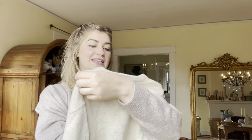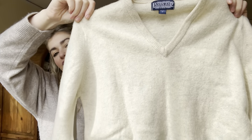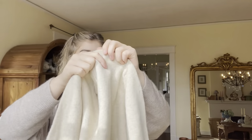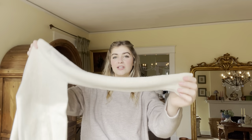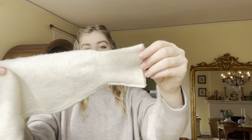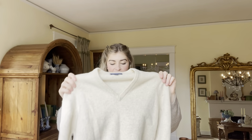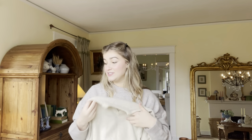This is vintage Land's End and it's made in the United Kingdom, which I love. And I just adore this creamy marl color that it has, and these really cute little sleeves. I love when the sleeve gets a lot tighter like that at the bottom. So yeah, this is adorable. I saw this right as we were leaving one of the Goodwills and I snatched it. I was like, I have to have that. So that's one of the tops that I found.